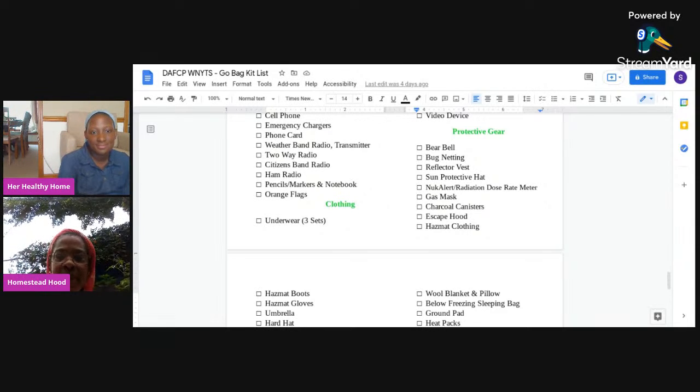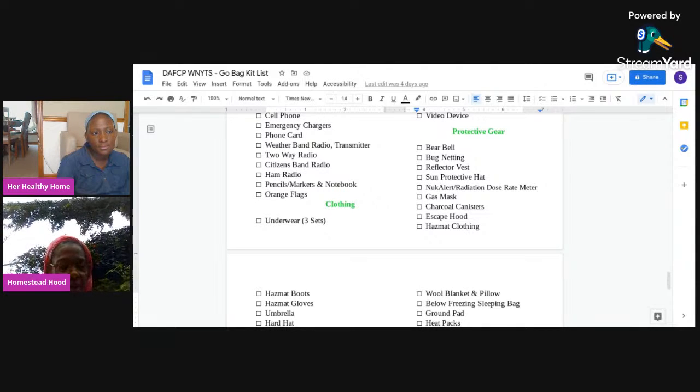Much of this information is also on the vehicle kit list and the shut-in kit list. At the window where the ladder is for your home, if you live higher up, escape hoods should be in there just in case the person can't get out of the window and they have to go through the fire and the smoke. The escape hood will filter out the different toxics.